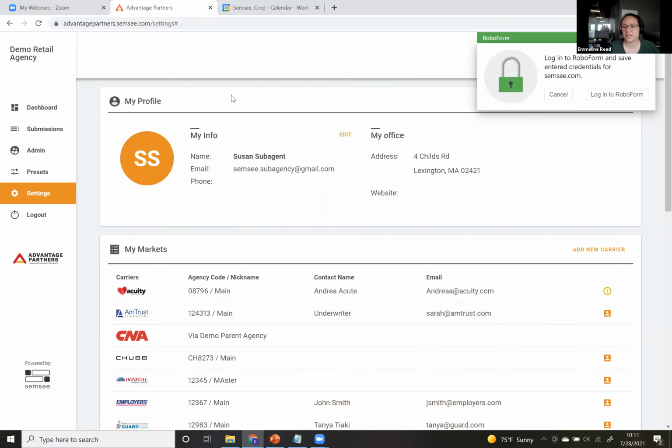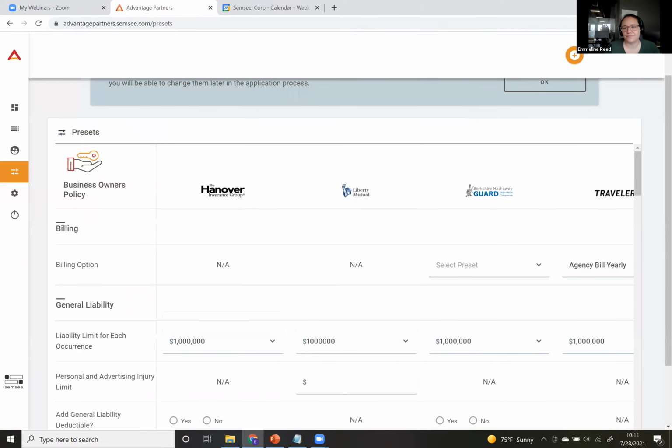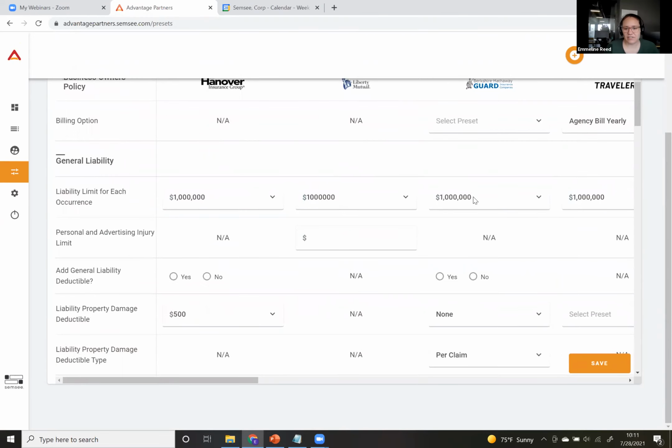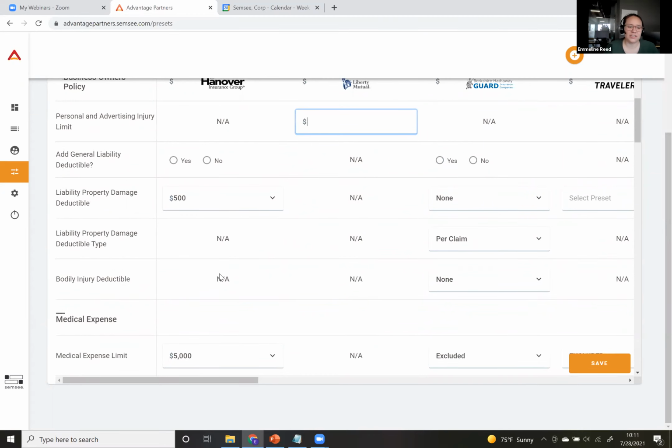Once you've come in and added all of your markets or your carriers to the Semsee platform, one thing that we'd recommend that you do is add your presets. So presets are available for questions where we know agents are typically answering them in the same way for most of their clients. So if I'm almost always going to use the same answer for these questions, I can come and set them in the presets. And when I start a new application, these answers will be pre-filled for me. So I don't need to select these sort of standard answers for every application. If I wanted to in a particular application, I would be able to select a different value. So if I wanted a higher or lower liability property damage deductible, for example, I would be able to change that for the particular client I was quoting. So I'm not locked in. It just makes it faster for me to review and change as needed rather than having to select these default answers for every client.